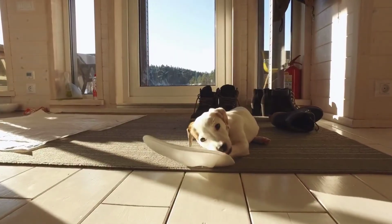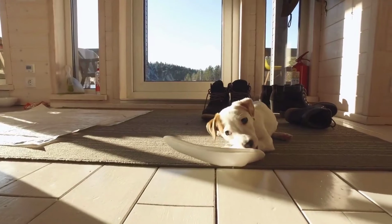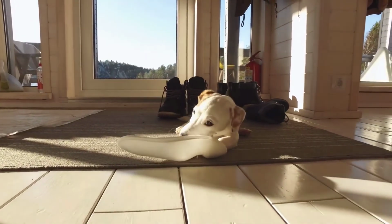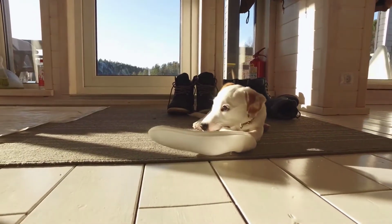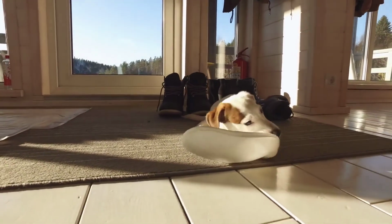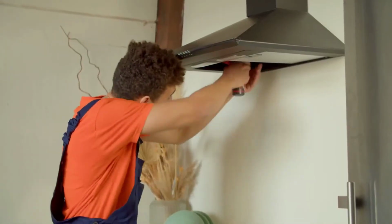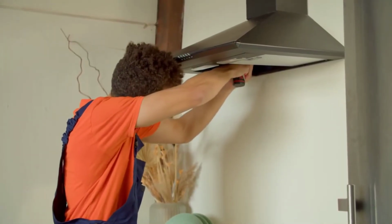Hack 5. Prevention is key. Our final set of strategies focuses on preventing dust from entering your home in the first place. Start by placing doormats at all entrances to trap dirt and dust from shoes. Encourage family members and guests to wipe their feet before entering. Additionally, consider investing in high-quality air filters for your HVAC system.